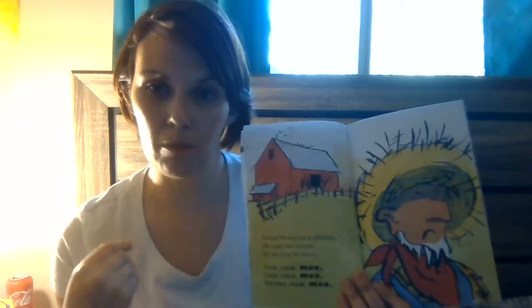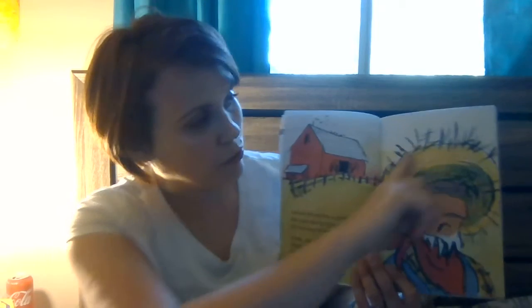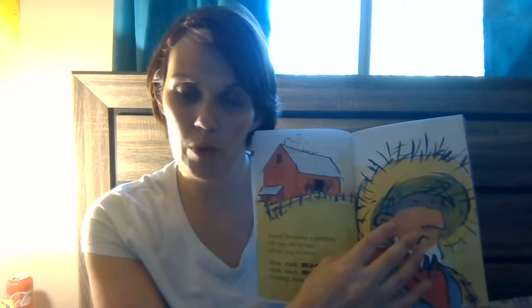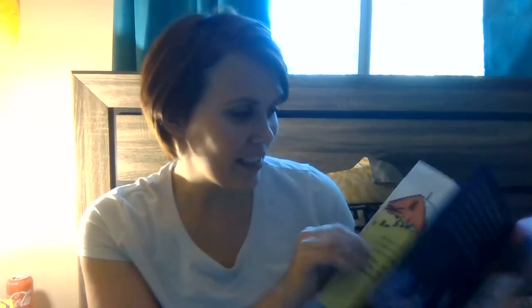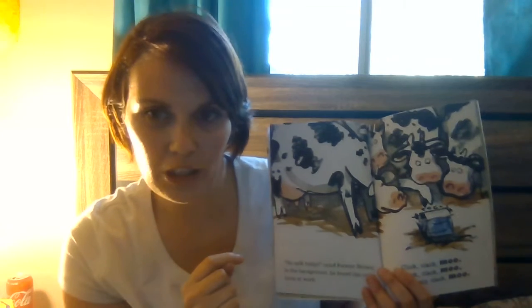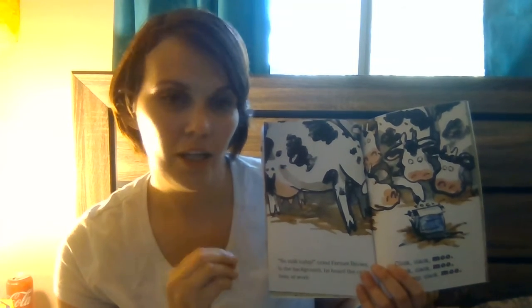So now I'm going to talk a little bit about the illustrations in the book. It is watercolor paintings. One thing I really noticed and I think stands out is all of the really heavy dark black lines throughout the entire book. You can really see them here in the hat, they make it look like straw. I think the black lines do a really great job of showing the anger throughout the entire book on the farmer's face. I also think they do a good job of adding a sense of humor, making it funny. With the black lines on the cow's face, I think they do a really good job of adding a sense of humor there.